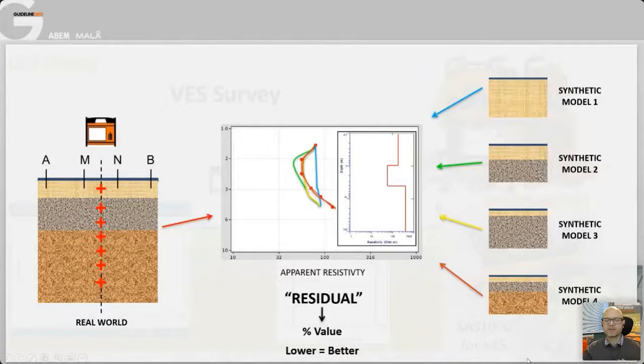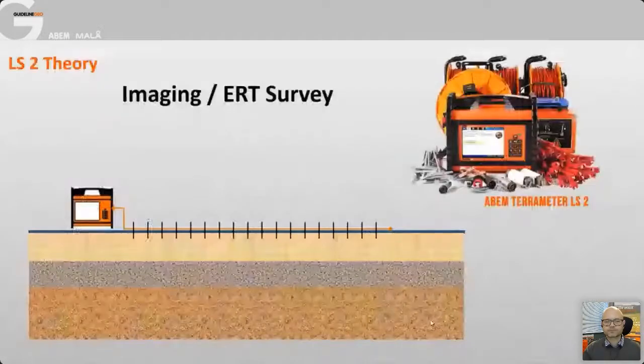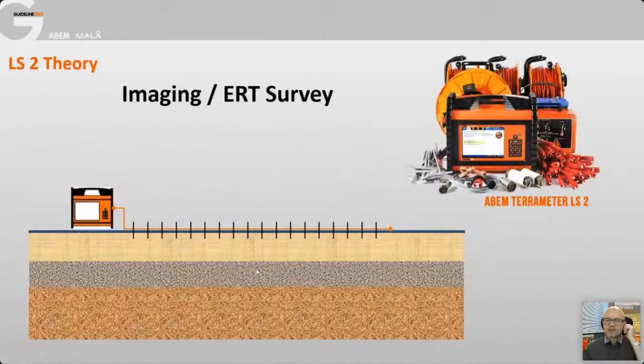But the thing we have to bear in mind is the lower numbers are only good if the model is geologically realistic. The inversion software doesn't know where we were working, and so it could just keep changing the model to get a really good fit, but it isn't geologically realistic. So that's a very simplistic method.